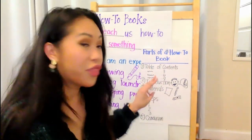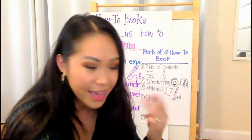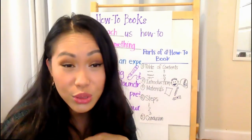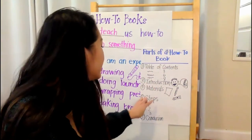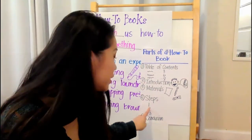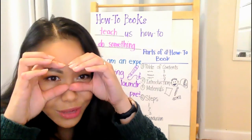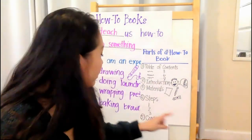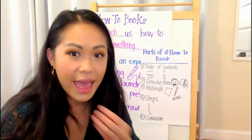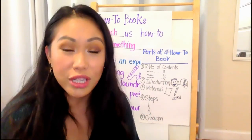Okay. The third thing you're going to be looking for is materials. Does the book or the text or the website that you're looking at show you what kind of things you need to grab before you start doing what they're going to teach you? Yeah. Then the fourth thing you're going to look for are steps. And remember, sometimes the steps will have numbers and sometimes they'll write those numbers out. So you have to be very, very good at searching and reading. And your adult can help you with that. Okay. And the last thing is, does that how-to reading have a conclusion? Does it tell you something cool or interesting at the end about what you learned?